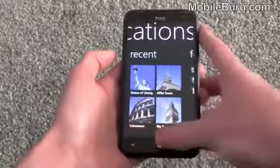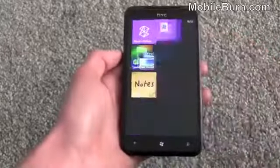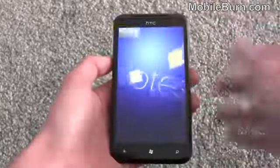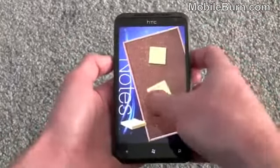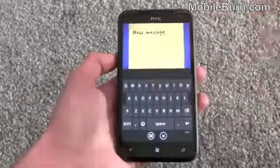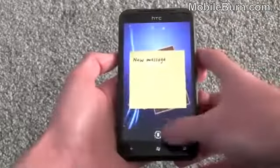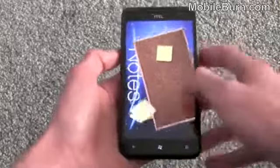What else have we got? Let's see, we've also got the Notes app, which basically allows us to put sort of yellow post-it notes on a board here just to remind ourselves of different things, and we can grab them and move them around or pile them all on top of each other. You can also select and edit the message, or you can delete it altogether. Just add a new one here.